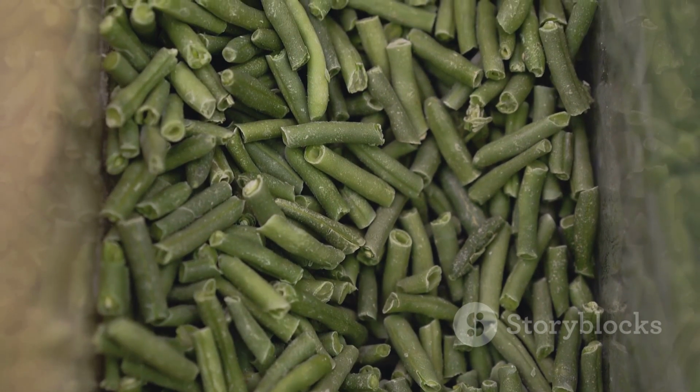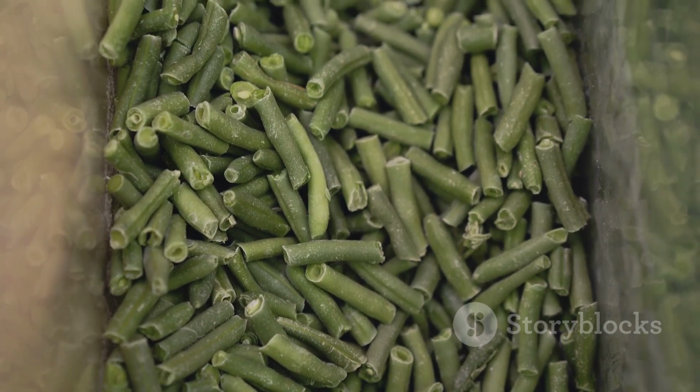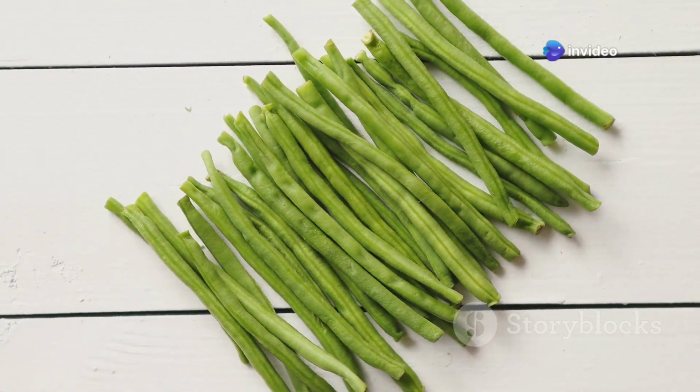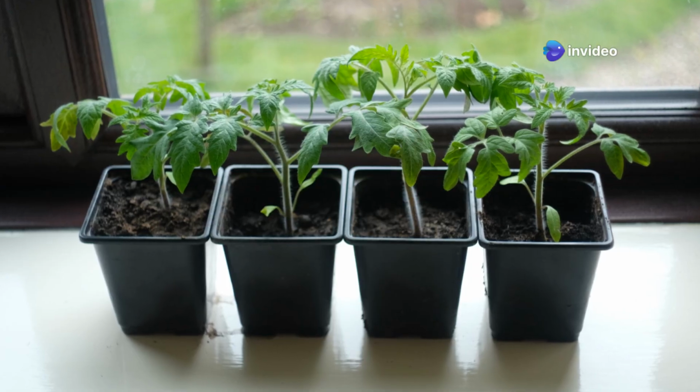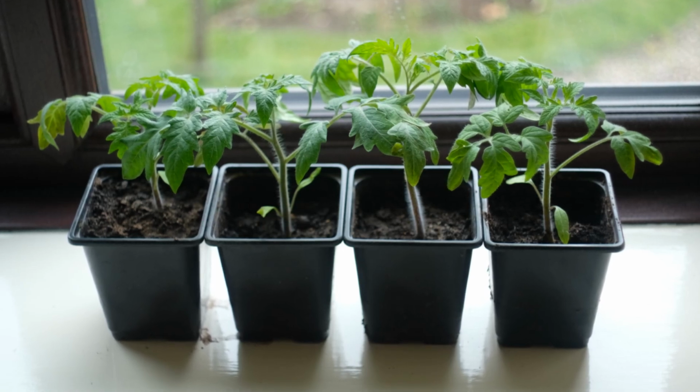Green beans, also known as string beans or snap beans, are a delicious and nutritious addition to any meal. These crunchy pods are packed with vitamins, minerals, and fiber. To grow green beans indoors, you'll need a sunny location, a pot with good drainage, and some green bean seeds.